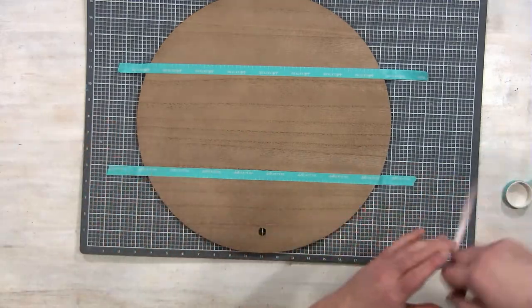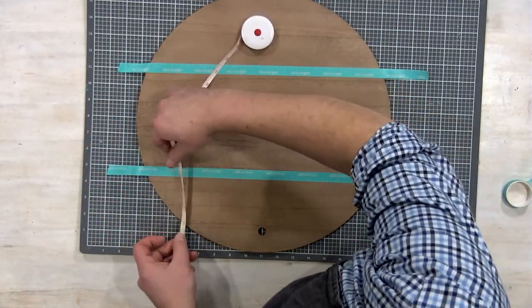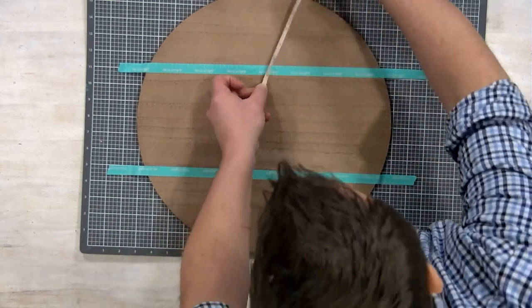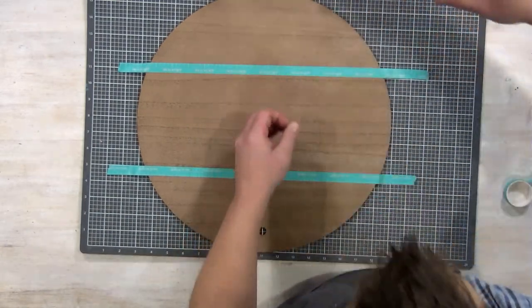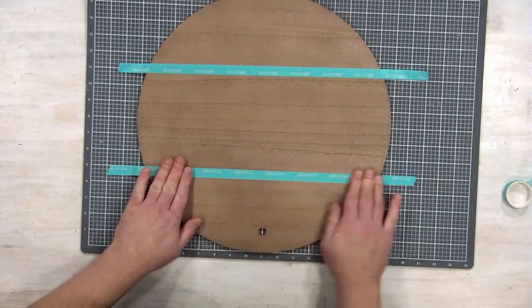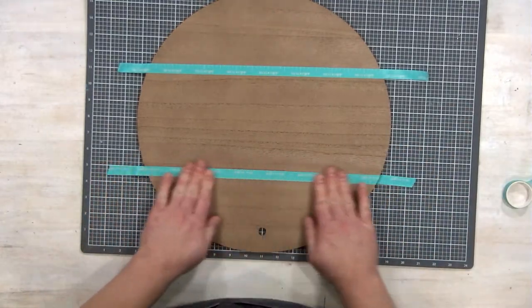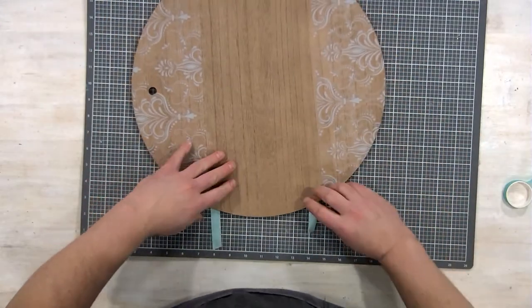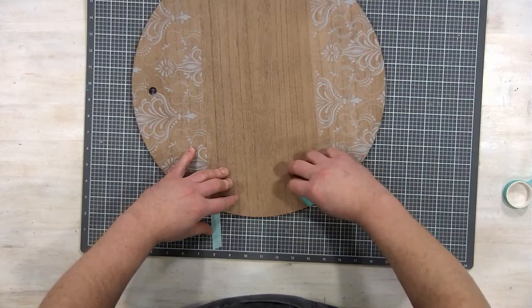Okay, so we should be good to go, but I will double check. So from the bottom here to there, it's about 4.5. From the bottom here to there, perfect. And we want to make sure this is down nice and good. So we're going to fold this just over here so we're protected.